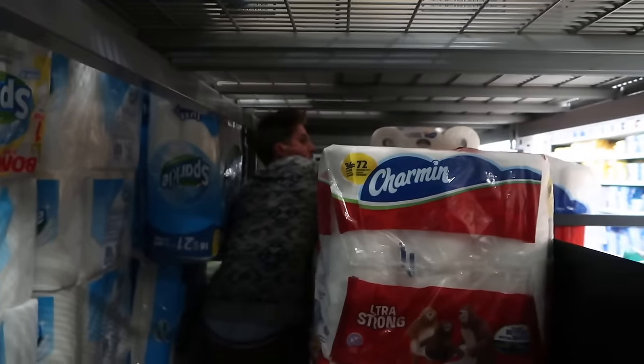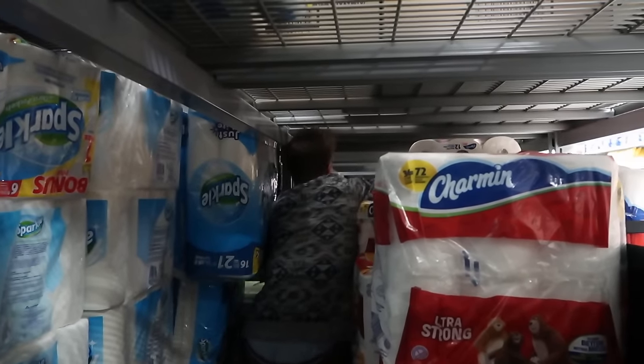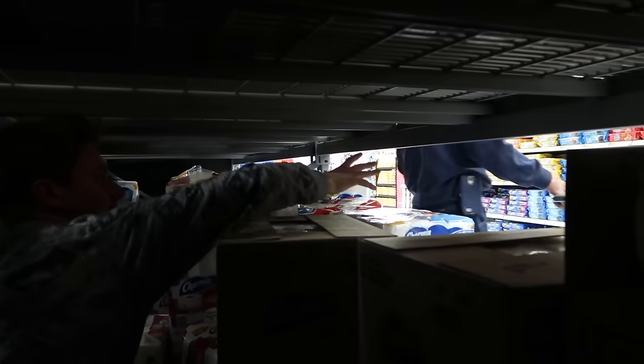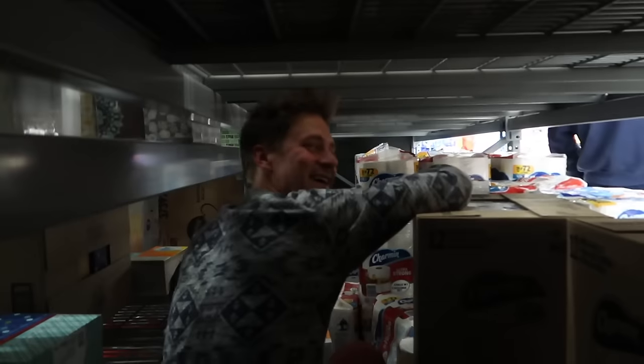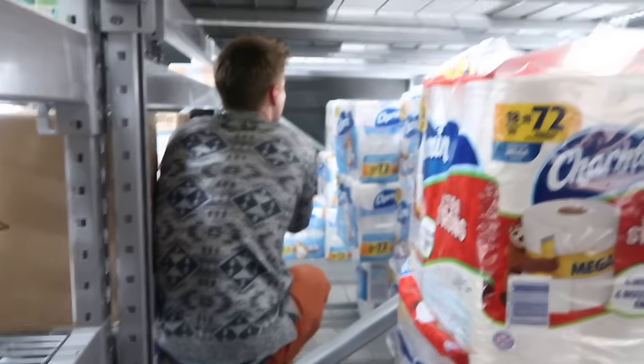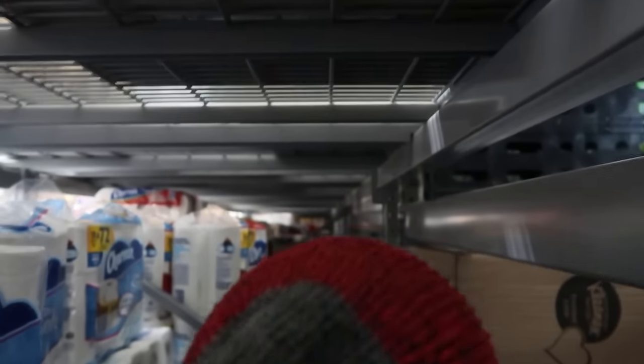How's it coming over there? We're getting close, huh? We made it to the last section. Check it. Come on. Almost there. Dude, we did it. Yes. Dude, from very back there to the very end.